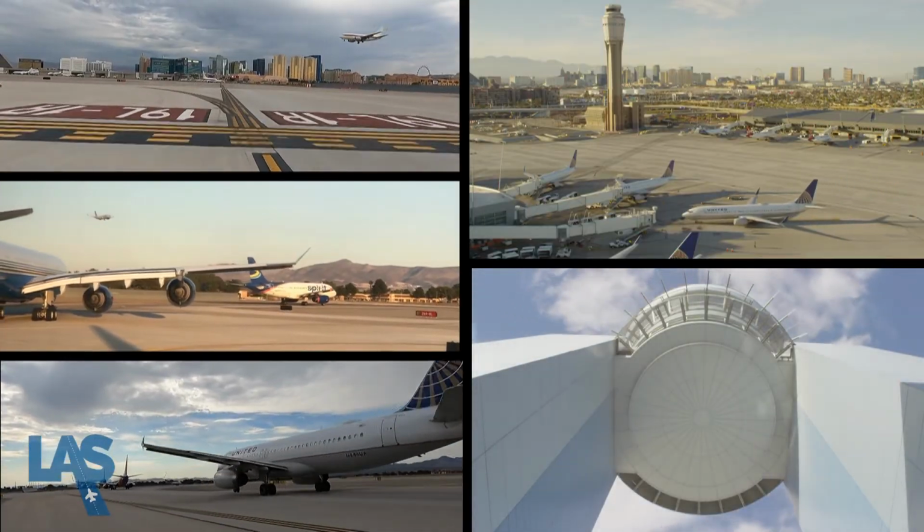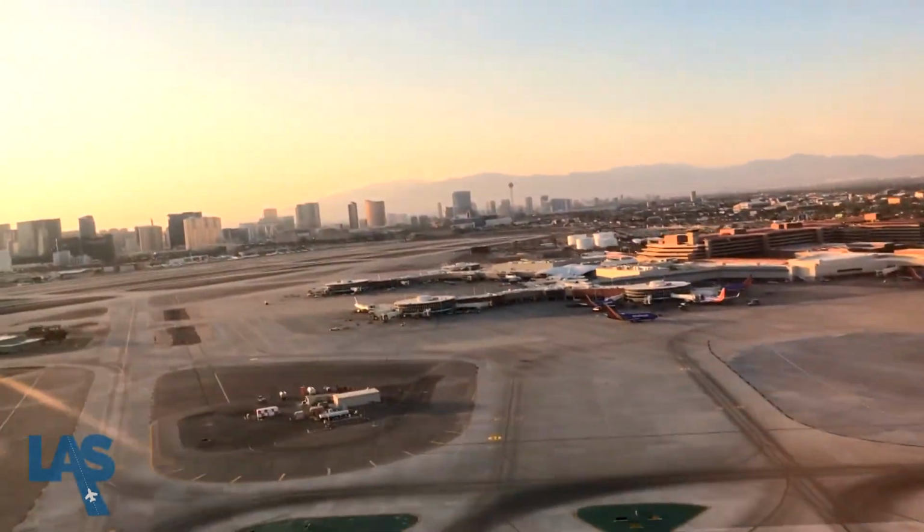Now that you've had an insider tour of the airfield, you might see the view from your window seat a little differently the next time you fly.